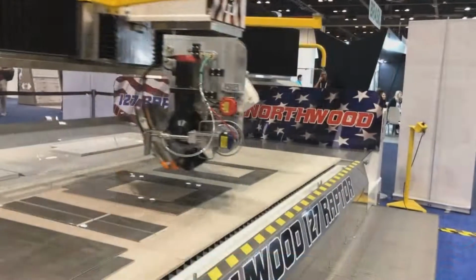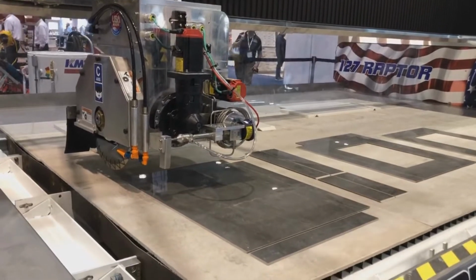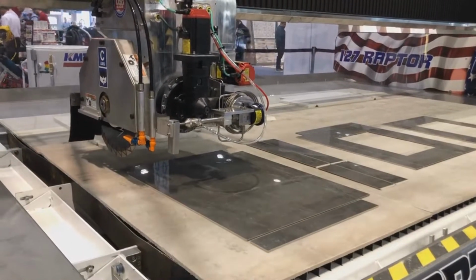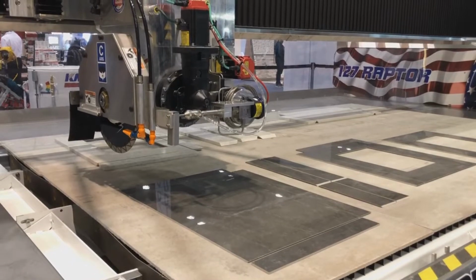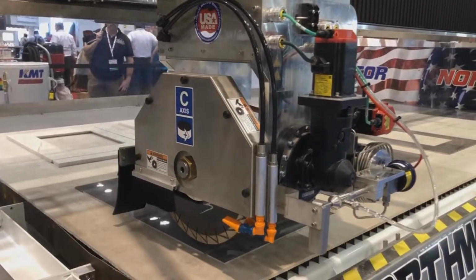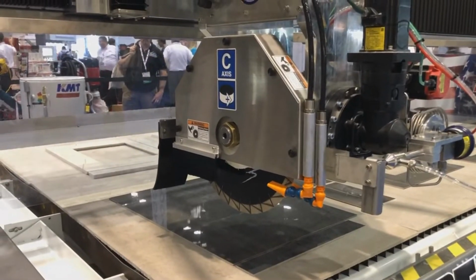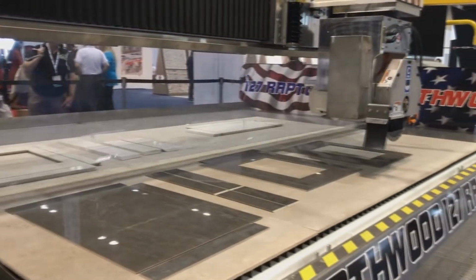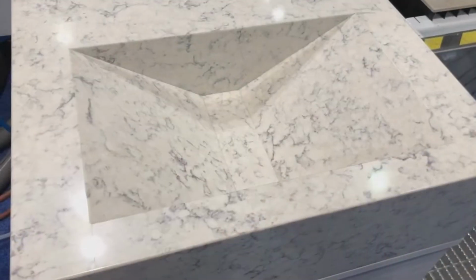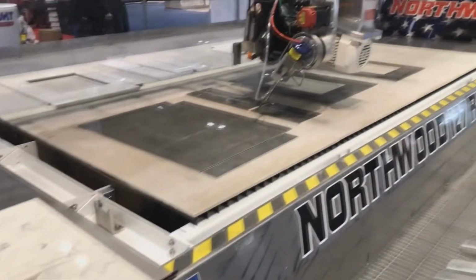Oh man, the Raptor SawJet has been one of the machines that has been needed in the industry for quite some time, especially since the materials that we're getting into are becoming much harder, much more brittle. So what a SawJet allows you to do is cut your straight pieces with the saw, and then any blending cuts or radius cuts, we come in with a waterjet, and we make those cuts with a waterjet.